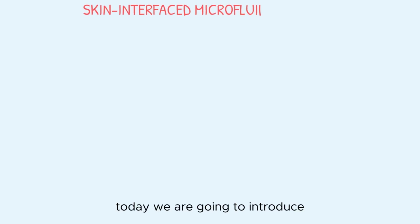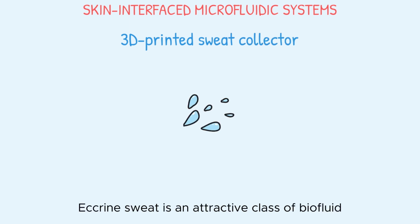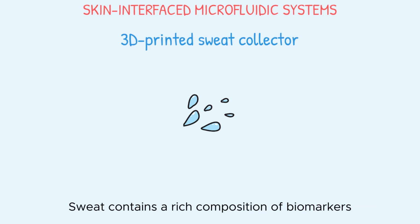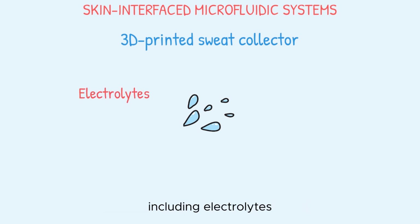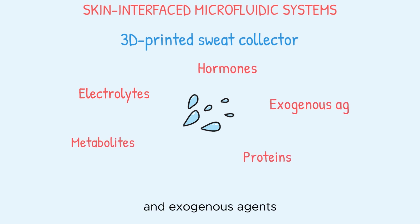Hello, today we are going to introduce a 3D printed sweat collector. Eccrine sweat is an attractive class of biofluid suitable for the non-invasive monitoring of body chemistry. Sweat contains a rich composition of biomarkers relevant to physiological health status, including electrolytes, metabolites, hormones, proteins, and exogenous agents.